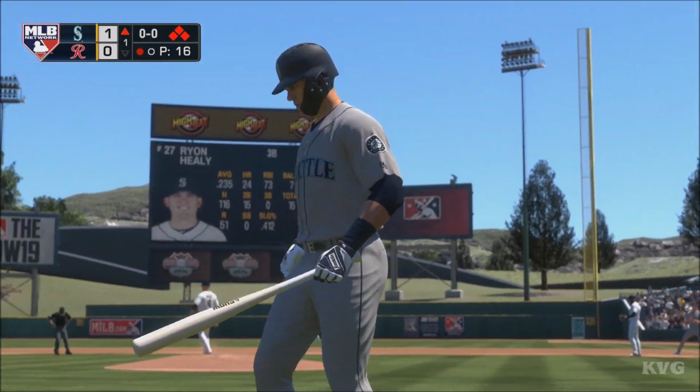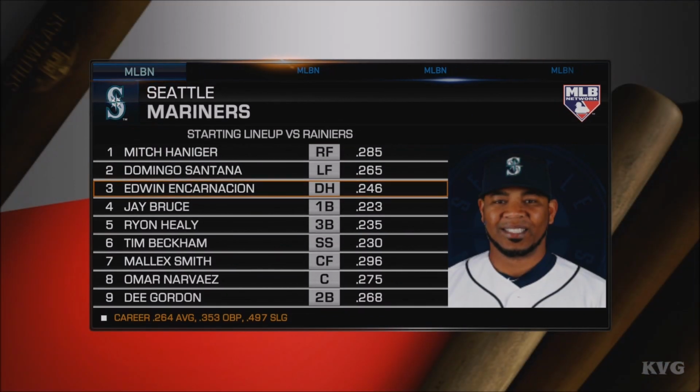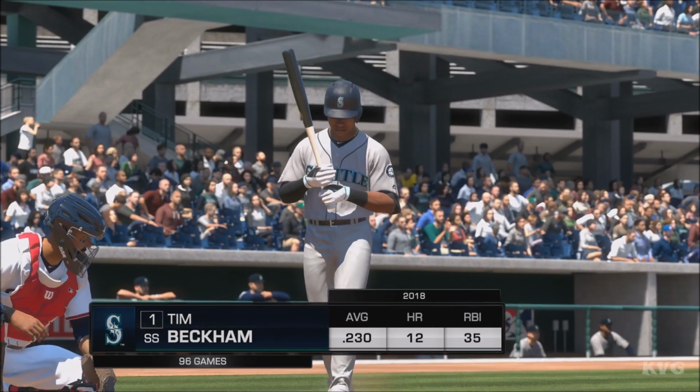A moment now to give you a look at the Mariners starting lineup. Anybody catch your eye, Dan? Well, one man worth focusing on is Edwin Encarnacion. Edwing, as they call him. You can bet the opposition spent a decent amount of time crafting a game plan to stop this guy, because as he goes, so goes the team. You stop him, you've got a chance to win. You don't, you're probably going to lose.